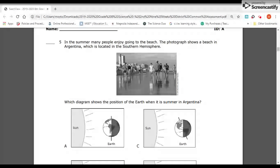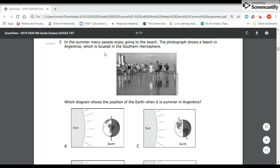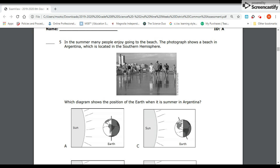In the summer, many people enjoy going to the beach. The photograph shows a beach in Argentina, which is located in the southern hemisphere. Which diagram shows the position of Earth when it is summer in Argentina?